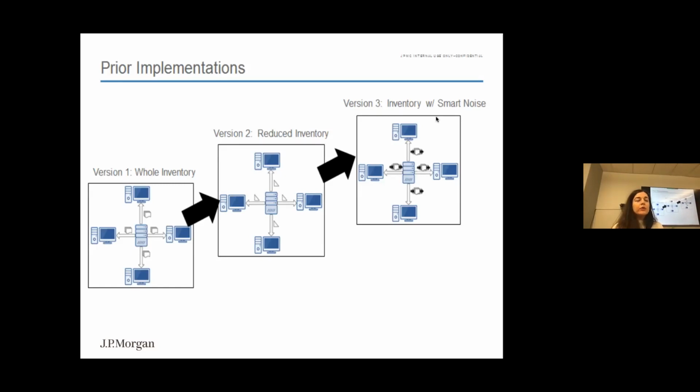And what we did for that, we did last summer. Instead of sending our list in the clear, we are sending it with some differential private noise. I'm not going to talk about this today, but imagine that at the beginning, we have the whole inventory of the bank. Because we are publishing this list every day, but we cannot publish the raw list because of some regulations, we have to remove some things. So think that it's reduced by some small amount. So in version 2, what we are really sending to the clients is a reduced inventory, okay? And version 3 is the reduced inventory with some differential private noise.